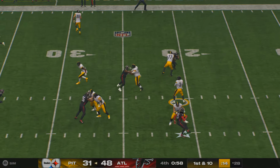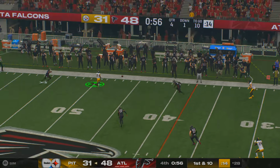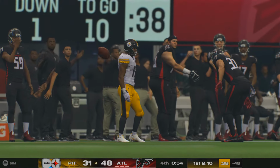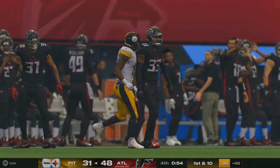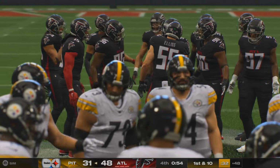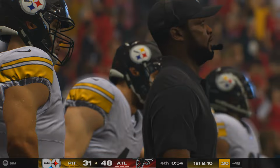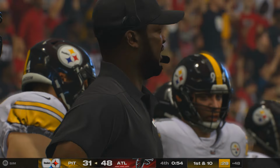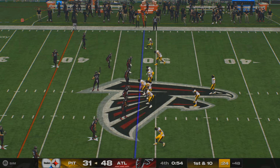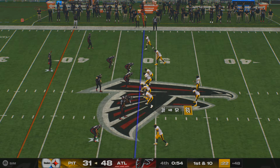Now Wilson. Completes it to Austin. And he'll take this to the other side of midfield before going out of bounds. Call that a very strong gain of 24. Clock management definitely critical here if they want to get back in this game. Absolutely agreed. They have to up the tempo in this case, down a couple of scores. Want to make sure they have a chance to win this ball game.